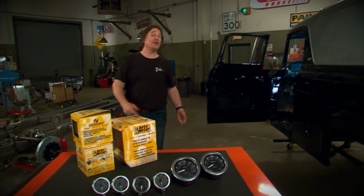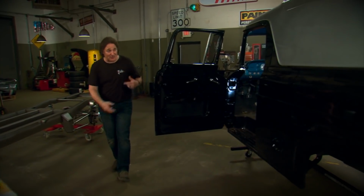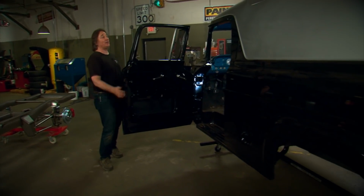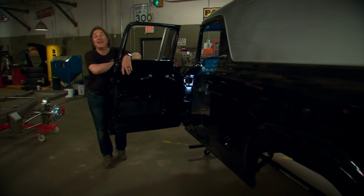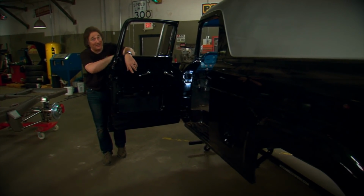Now, you're probably wondering where I'm going to get the body parts for a 59 Ford panel, like weather stripping and glass and that kind of thing. Well, let's just say I'm going to be making a lot of calls to LMC Truck.